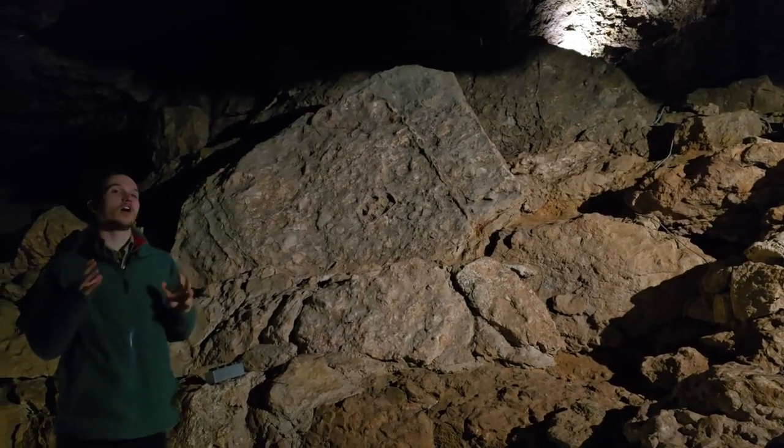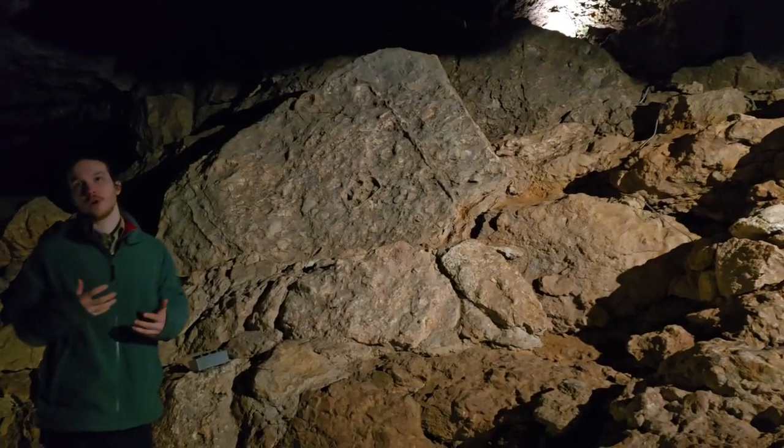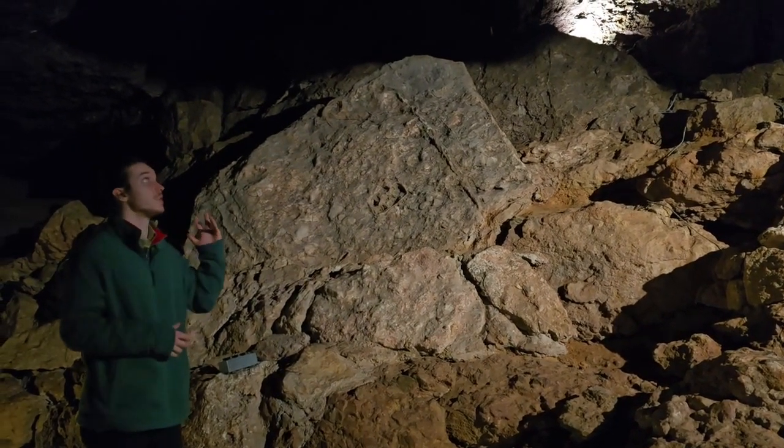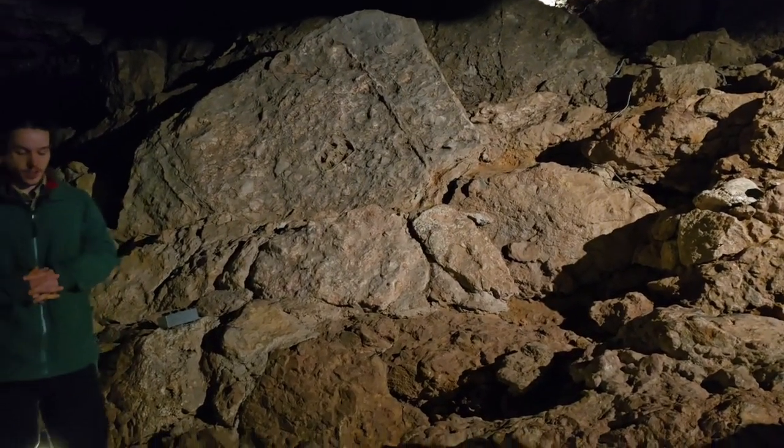That's dolomitic conglomerate. Essentially, instead of one hard slab of rock, there's two separate rocks that have been cemented together to make a very soft rock. Or at least it's a lot easier for water to carve than it would be a solid slab of limestone or sandstone.